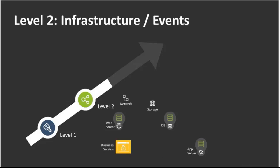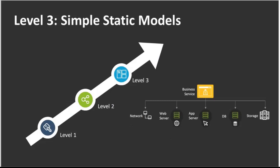For level two, it is when you associate the CI, the specific causal CI for which the alert was reported against. And for level three, we have two ways to leverage this. I talked about static models as if they're a bad thing. They are a very good way to start. And in fact, frankly, most of your environment will be represented by static models. There will be a subset of your environment that you will leverage and focus on for hierarchical models. Those are the services that are most important to your business.